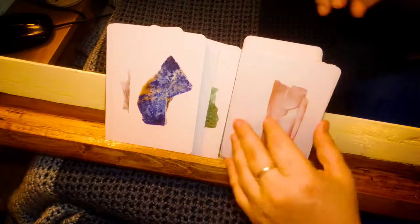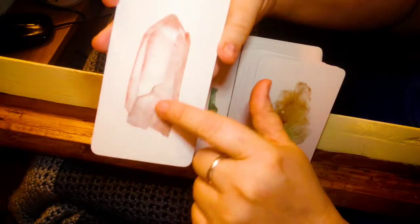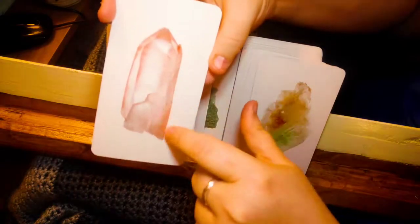So, lapis lazuli. Lemurian quartz. See the difference here, how it has those lines across. Very beautiful. Apophyllite, which I really need to get a few pieces of. I've been eyeing it for a while. Smoky quartz.